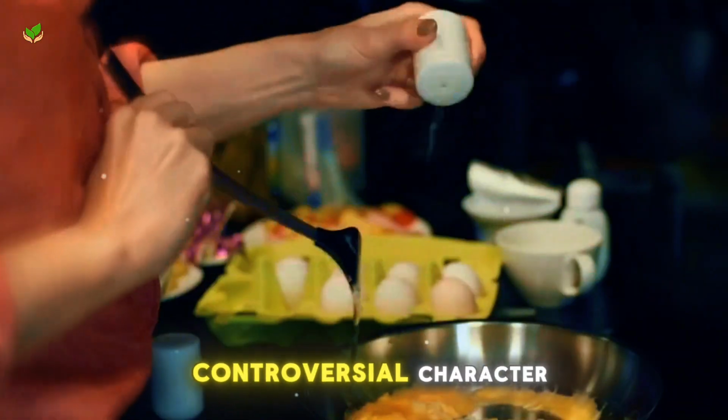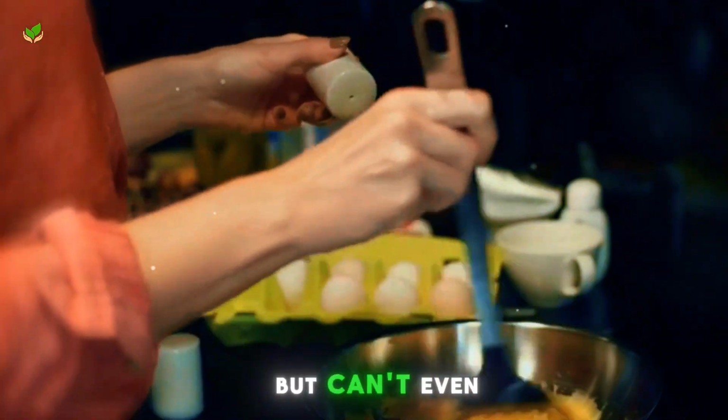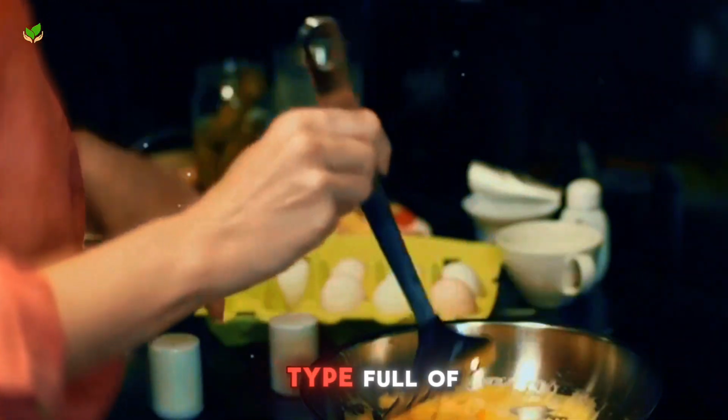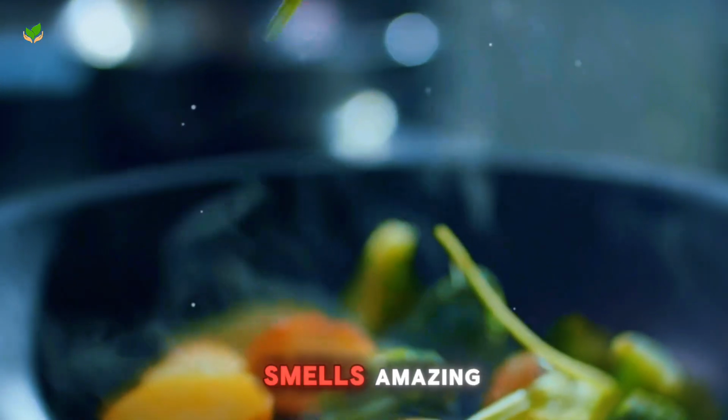This one's a bit of a controversial character, like a contestant who thinks they're God's gift to cooking but can't even boil an egg. You know the type, full of confidence but lacking in basic skills. The broccoli cheese casserole is kind of like that. It looks and smells amazing, but when you dig deeper, you start to see the cracks.